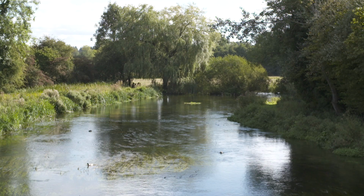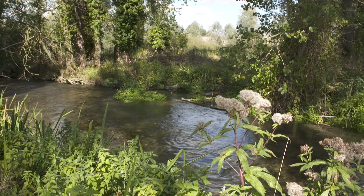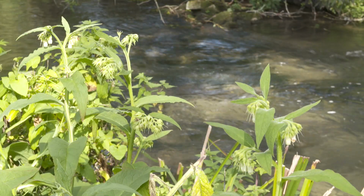Well done. So I think we have 161 chalk streams in the UK, and there's only about 10 others in the rest of the world. So we really do have the world's share of chalk streams, and we should be protecting them as enthusiastically as we protect rainforests.